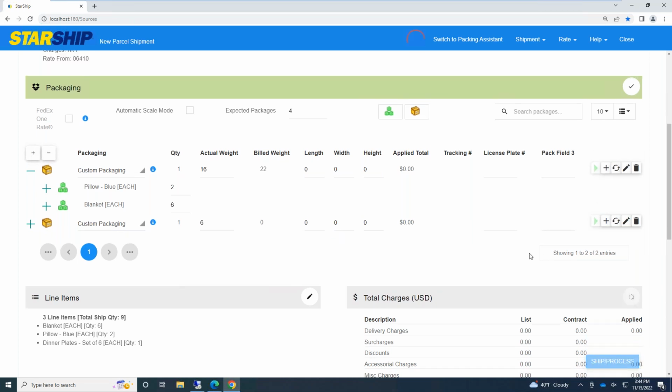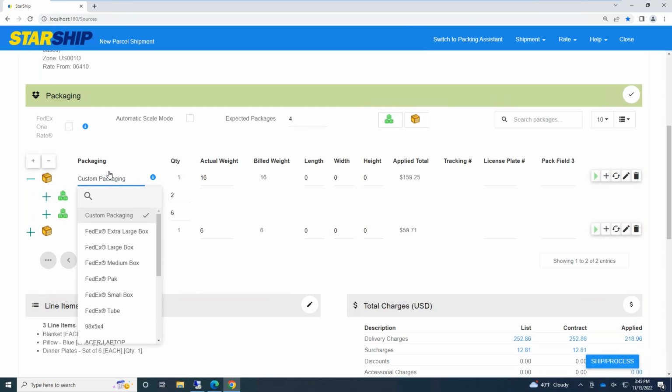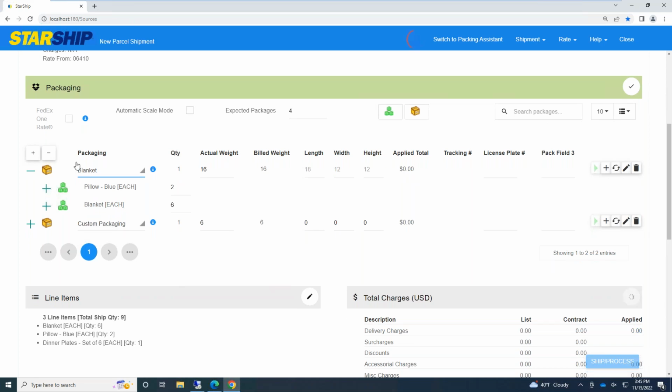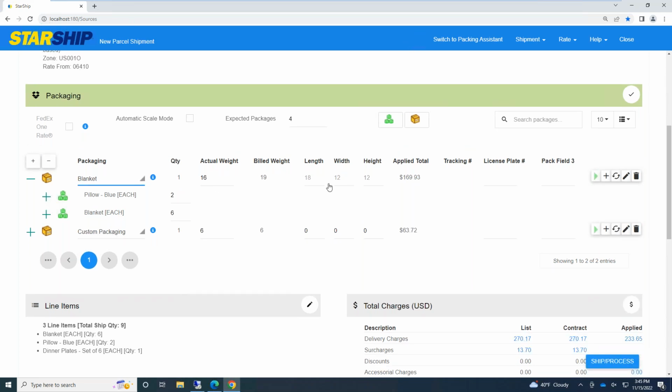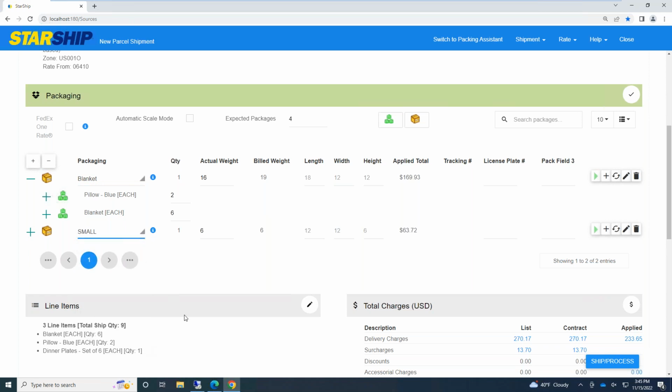Okay. Same thing with the packaging. If you use set size boxes, you could assign those right inside of Starship. We also, as you see, bring in the carrier supply boxes. But with this packaging database, it could be boxes, bags, bales, pallets, what have you. The nice thing with using the packaging database is Starship will automatically populate those dimensions, and we'll talk about that in a second. But we could simply just select the package types.